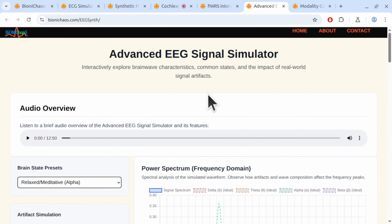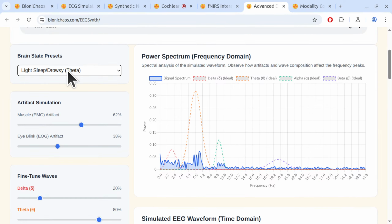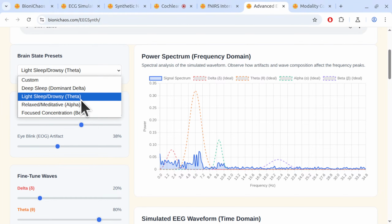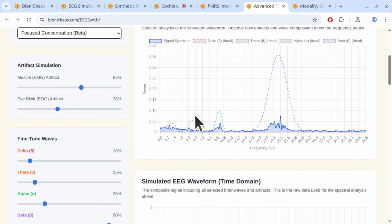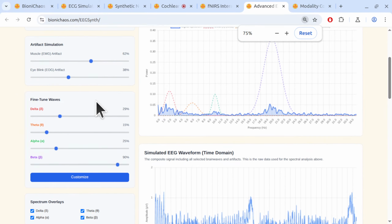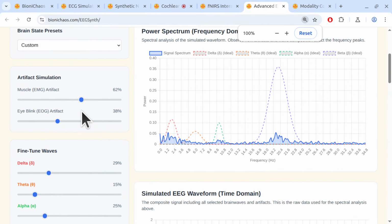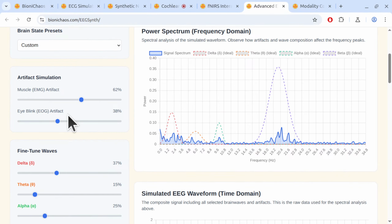Yeah, you have an EEG signal simulator. This one is pretty advanced. You can select your brain state. You have deep sleep, light sleep, relaxed, focused, and it will change the power spectrum. This one doesn't really fit the screen very well. And we could use some demo functionality for this one as well.